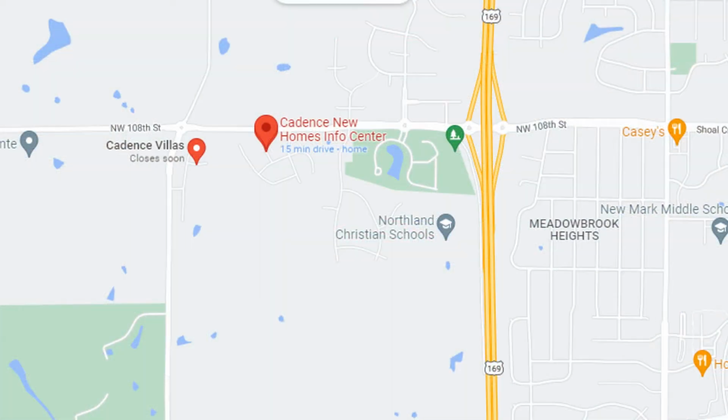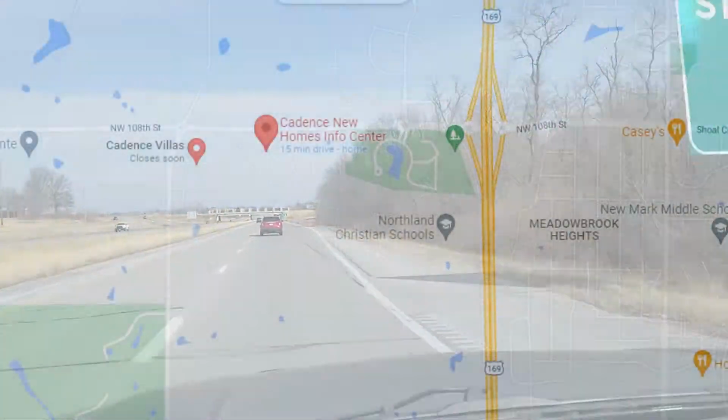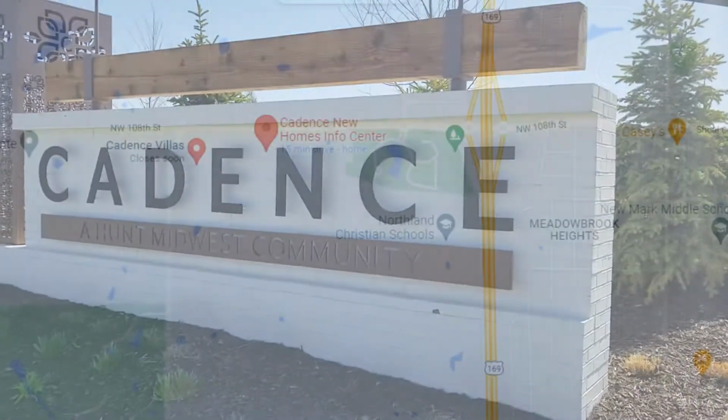If we zoom in just a little bit, you'll see that this is right off 169 Highway. 169 runs north-south and really just right through the middle of downtown. So you'd exit Shoal Creek Parkway, take a right, and in just a few seconds, maybe a couple of minutes, you'll be pulling into your new neighborhood.